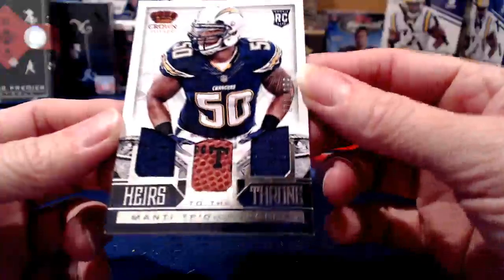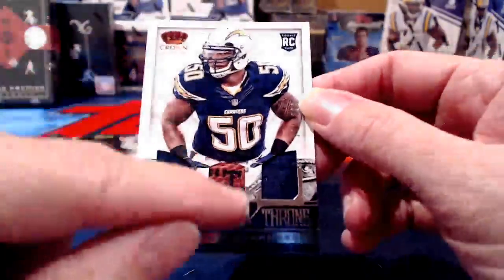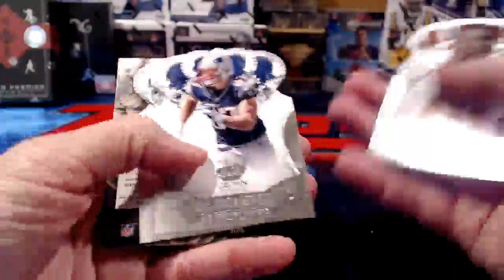Oh, look at that piece of the ball. That's nice. That is numbered to 299, and you've actually got some of the imprint on the ball. So, awesome. You don't usually see the lettering on it. You normally just see just the grain and no letters. So it's a little bonus. I'm surprised it wasn't numbered lower than to 299, honestly.